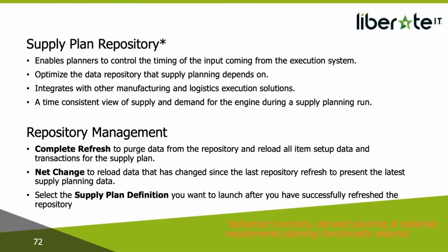Now we need to talk about the supply plan repository. First of all, what's that? Now we need to go and turn it on. For this, you must have advanced inventory, demand planning, and material requirements planning functionality turned on. When we turn on MRP, we get the option to work with what's called the supply plan repository.